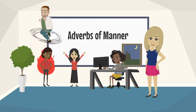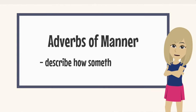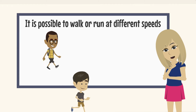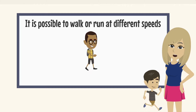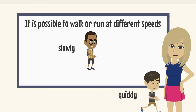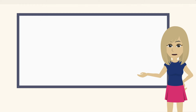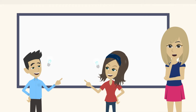Adverbs of Manner. Today's lesson is on adverbs of manner. Adverbs of manner describe how something happens. For example, it is possible to walk or run at different speeds. The words used to describe walking or running at different speeds, quickly or slowly, for example, are excellent examples of adverbs of manner. They help the reader or listener visualize and more clearly understand what's happening.